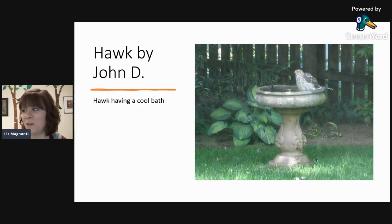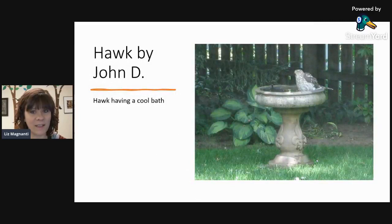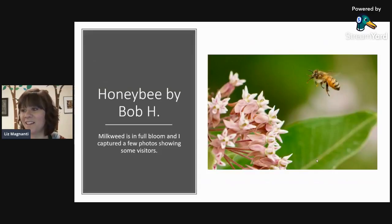And this is a fun picture of a hawk in a bird bath. You never know what kind of things you'll see when you put out a bird bath. You get a lot of songbirds. You might get something even bigger like this hawk.